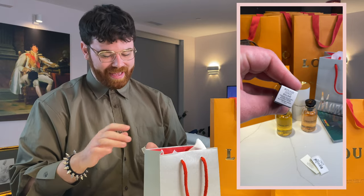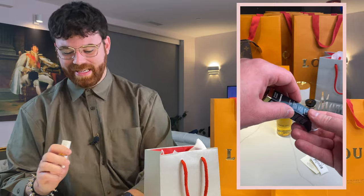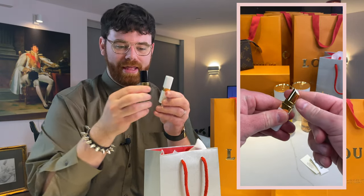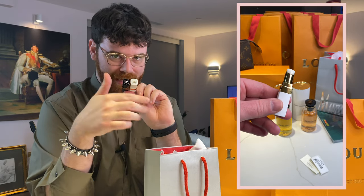In the close-up, please forgive my hands. It is so cold here. They're so dry and chapped, so I do apologize. However, look at that tube, you guys. The tube is typically black with a gold band through the center, but then the CCs on top are done in gold as well now, which is so cool.